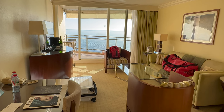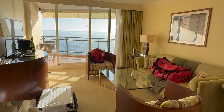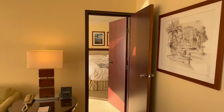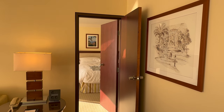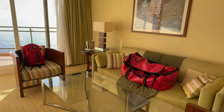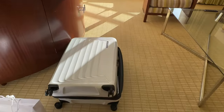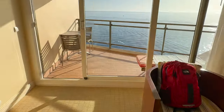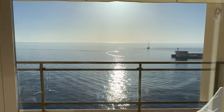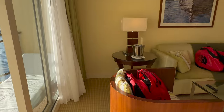So we're packed and ready to leave the Fairmont. Lovely sea view suite. Lovely sea view suite here. It's the Red Boys. A new addition for the shopping. Blisteringly hot day outside as a sailing boat heads out.